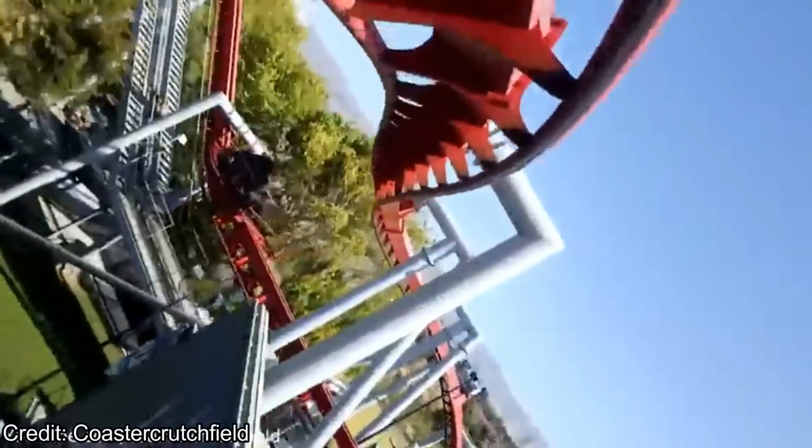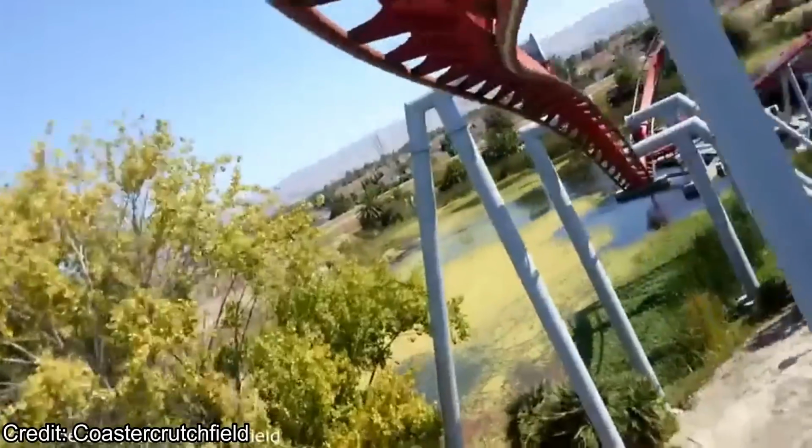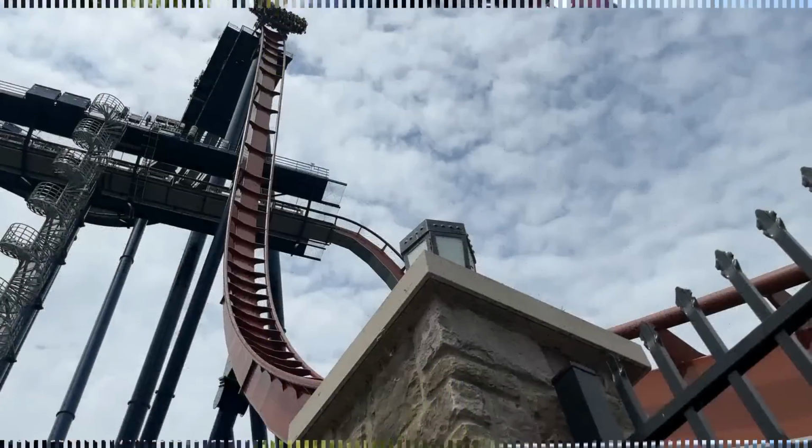But in a recent off-season event held by Valley Fair, it was confirmed that Cedar Fair's plan, while no specific rides have been selected yet, is to relocate certain rides to other Cedar Fair parks if the park actually closes. Which coasters or flats could these be? Let's dissect each coaster and some flats at California's Great America and see which rides will make their way around the chain.